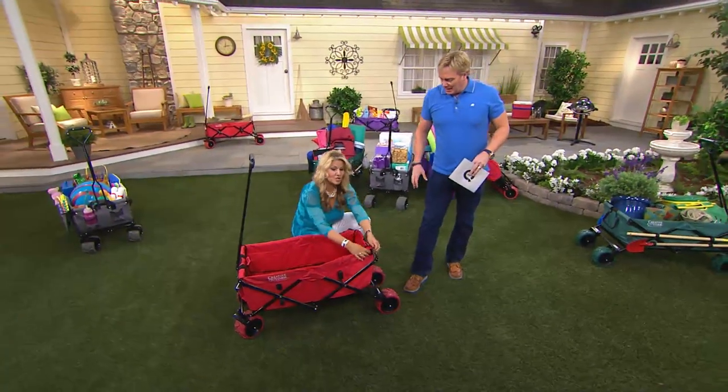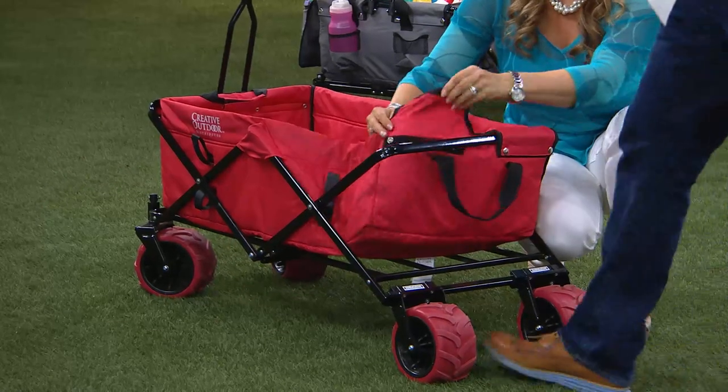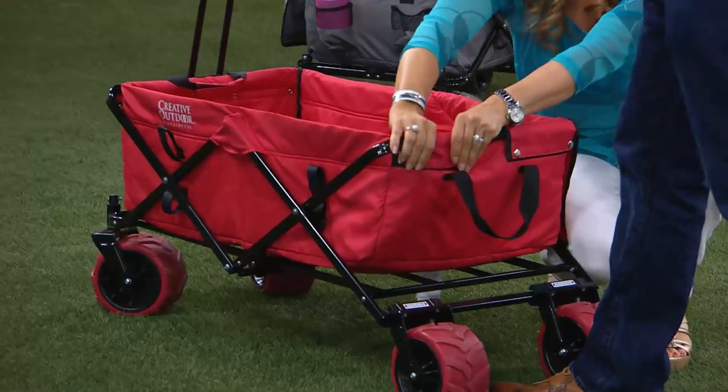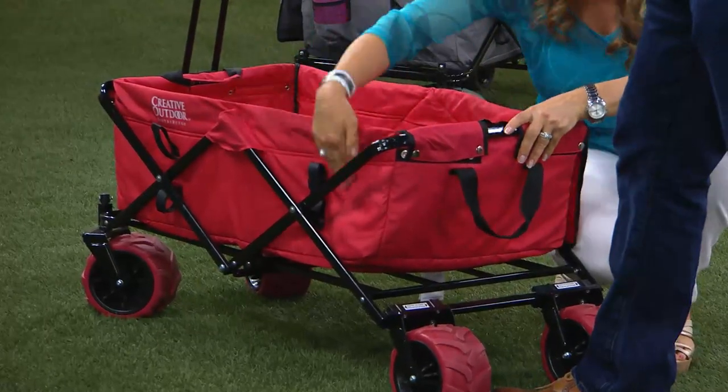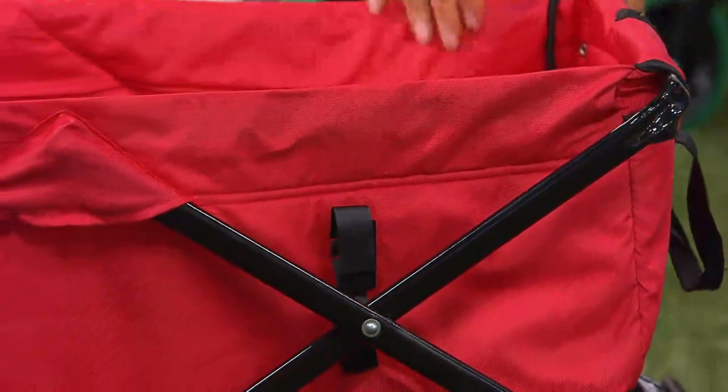I want to show you that this will come off to clean it. So if you do need to pull this off, it's made out of 600 denier fabric. You just wipe it down. Fully assembled when you get it. Wipe it down when you need to clean it. And then when you want to fold it, let's go nice and slow. Let's give a little tutorial on folding it.